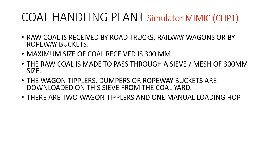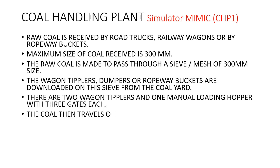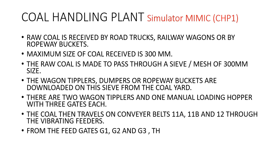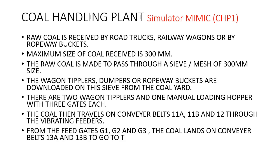There are two wagon tipplers and one manual loading hopper with 3 gates each. The coal then travels on conveyor belts 11A, 11B and 12 through the vibrating feeders. From the feed gates G1, G2 and G3, the coal lands on conveyor belts 13A and 13B to go to the primary crusher house.